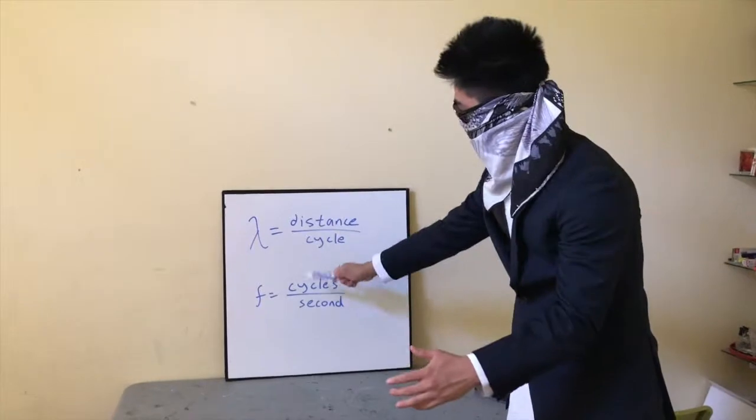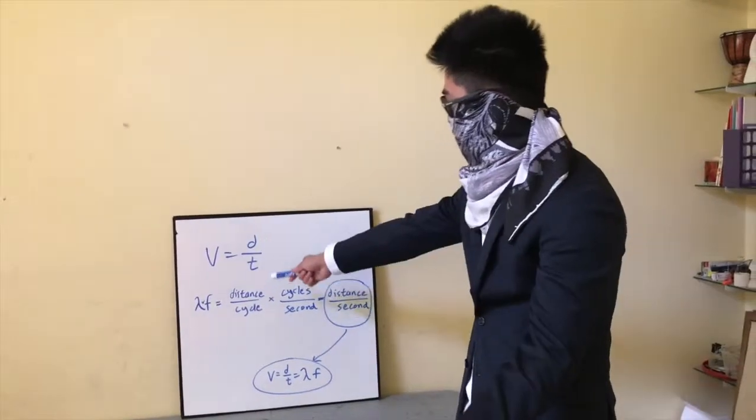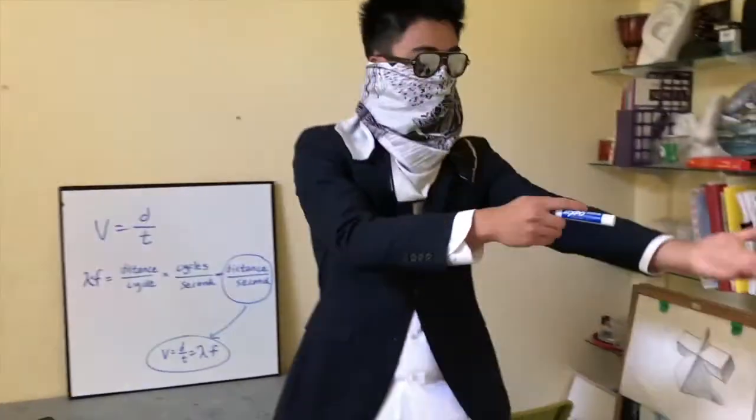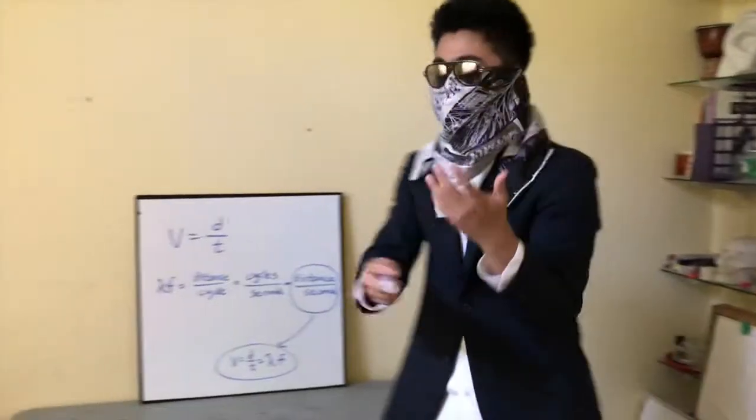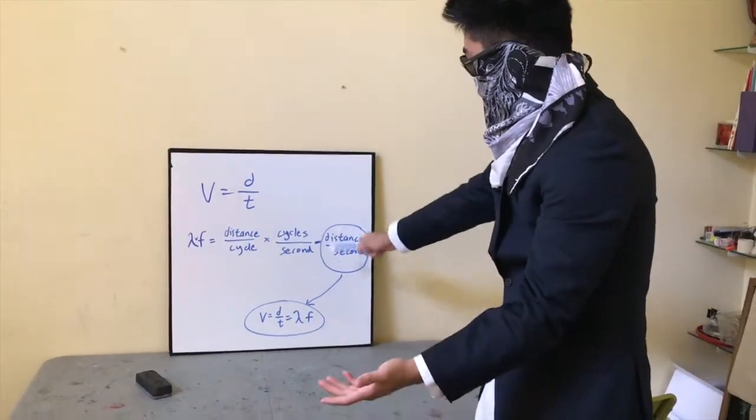Frequency, denoted f, is the number of cycles a wave goes through in a second. So, with these two, you can find the speed of a wave. As you mentioned, velocity equals distance over time. Lambda is distance per cycle, f is cycles per second. Multiply them together, distance over time. v equals lambda times f. That's correct. Are there other types of waves I should be worried about?